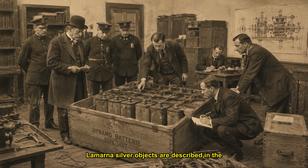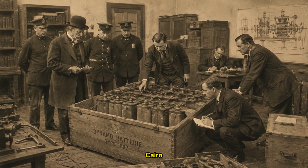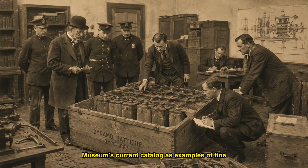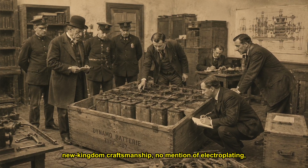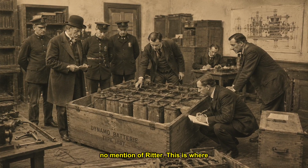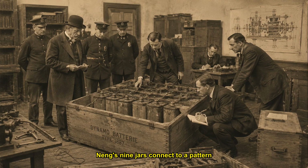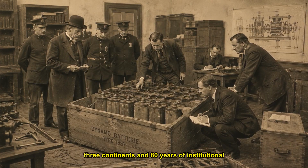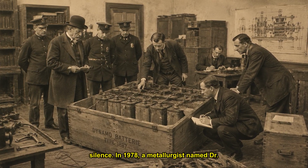The Tel El Amarna silver objects are described in the Cairo Museum's current catalog as examples of fine New Kingdom craftsmanship. No mention of electroplating. No mention of Ritter. This is where Ning's 9 jars connect to a pattern that extends across 3 continents and 80 years of institutional silence.